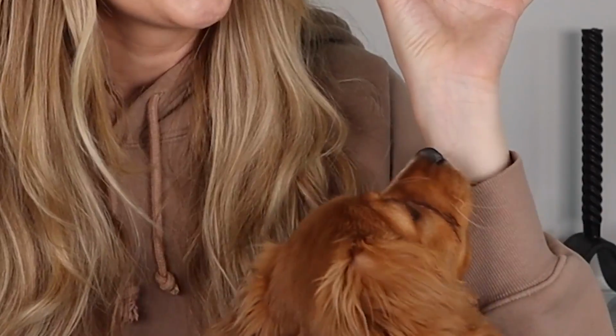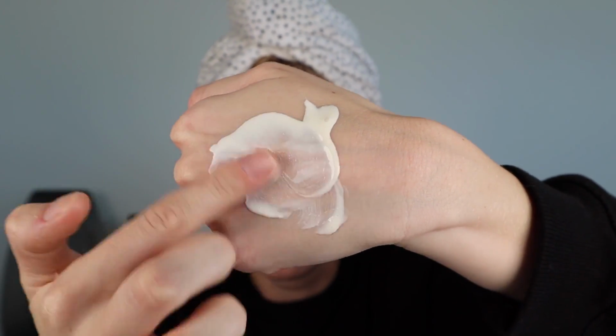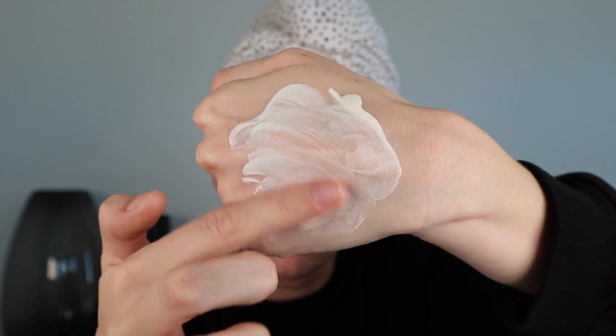This one threw me for a loop because when I first squeezed it out of the bottle, I was like, oh my God, I'm gonna love this. It's ultra liquidy and runny. It feels lightweight at first. I was so excited about it.